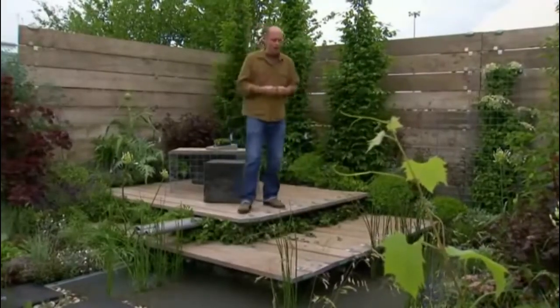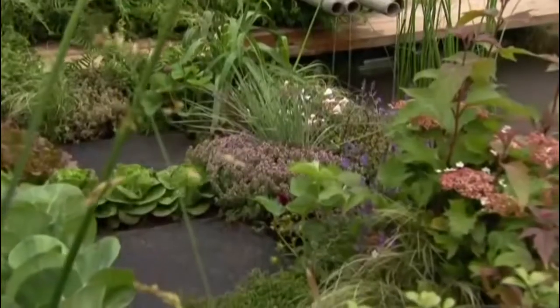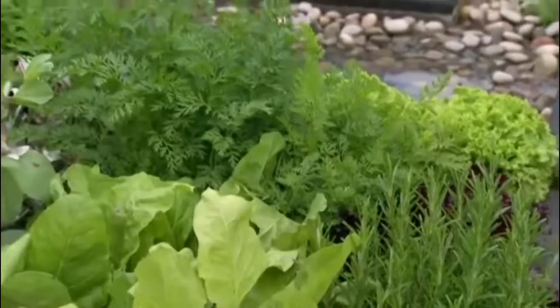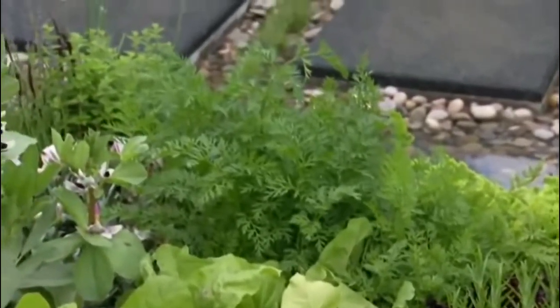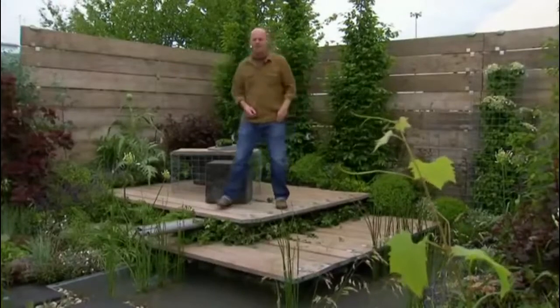Great design. It's got everything you'd want. It's got water, plenty of volume of plants in here too, and lots to eat. And I like the different levels and the feeling of privacy and security. And most importantly, somewhere to sit. Oh. That's better.